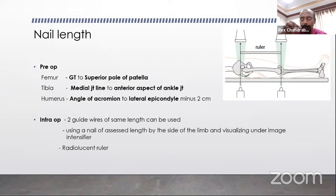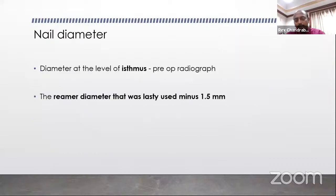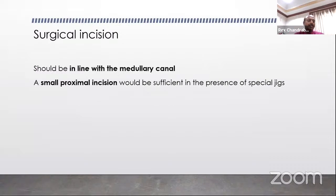Intraoperatively, the best way to measure is using two guide wires of the same length; you know how much is inside, and you can be spot on. Other ways are radiolucent rulers, which you put on top of the femur and radiate the whole length. A different size nail also can be used. So a radiolucent ruler or the guide wire technique is the foolproof technique to get the correct length of the nail. For nail diameter, you need to assess the isthmus diameter, and I always said ream 1.5 mm above the isthmus and put a tight, snug-fitting nail.